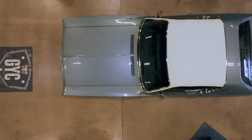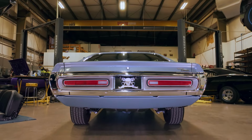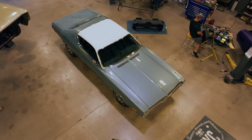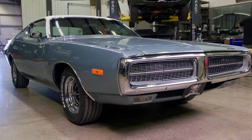We offer decorative moldings, such as this deck molding treatment package. So when you add up all the possibilities with the Charger for 72, you will have only one clear choice to make. It's Charger for 72.